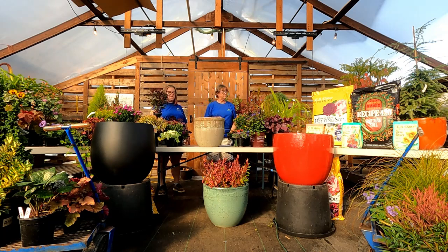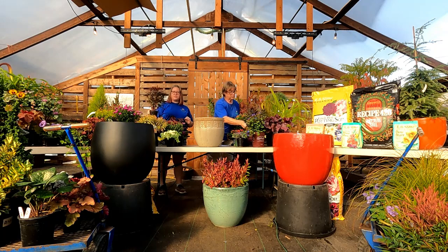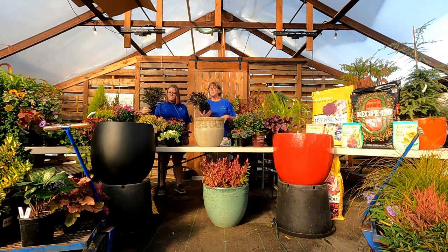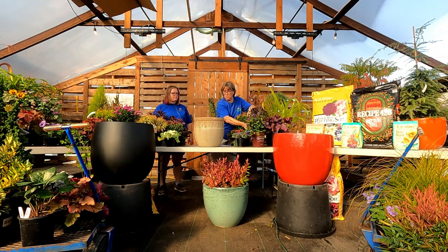Get a lovely size for kind of your mid-range in the garden, and they get beautiful clusters of little cup-shaped flowers in the spring. Some of them chartreuse, some of them more of a white, depending on the color of the plant you're choosing. And this one's a little bit darker. This one's called Blackbird. Now these are things that are going to be evergreen.